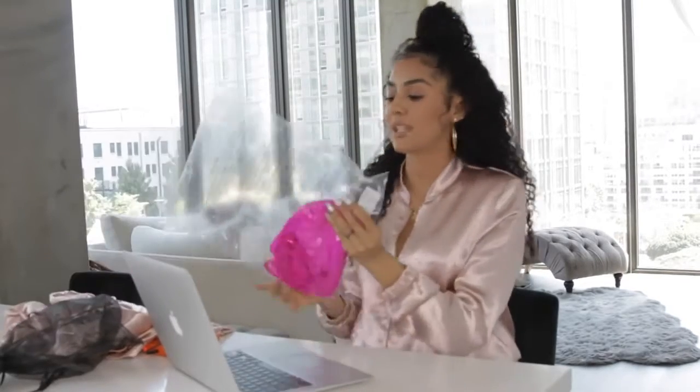You would give them the labels, the hang tags, and then they would personally attach the labels to their clothes as well as the hang tags. And then you would receive the items packed up separately like this, and you're ready to sell. Let's take an inside look of Glamazon LA.